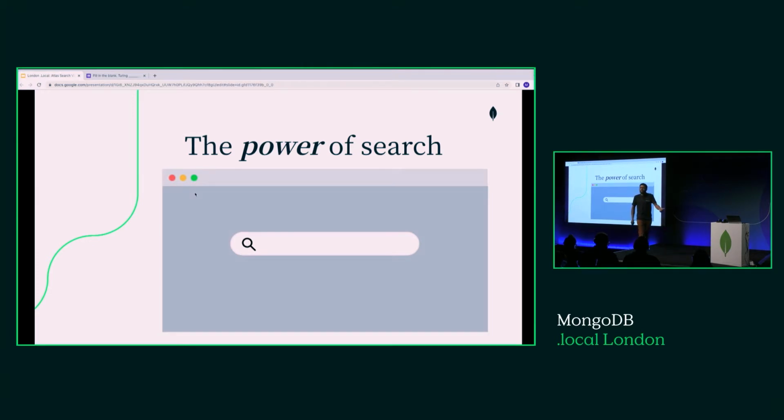What is the App Store but a search engine? What is Amazon.com but a search engine? What is Netflix but a search engine? What is Google but a search engine? Right? The most powerful organizations, the most influential companies in the world are all powered by search.